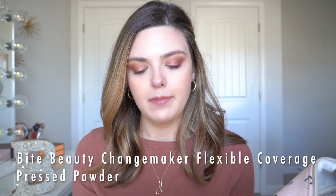I'm only taking one powder with me to set my makeup, even though I don't even always powder my face. But again, from Bite Beauty, I'm taking the new Bite, I always forget the name, Changemaker Flexible Coverage Pressed Powder. I have the shade Light 2, and I have just been loving this. The combo of these three together, oh, I love it so much.